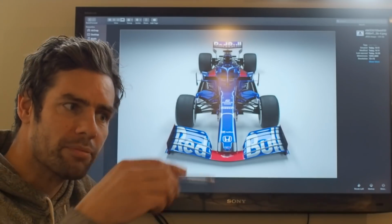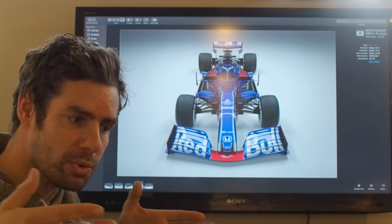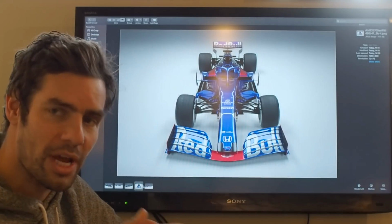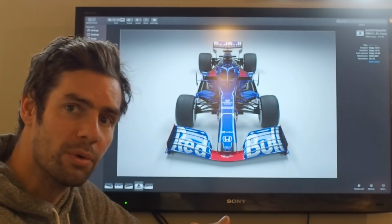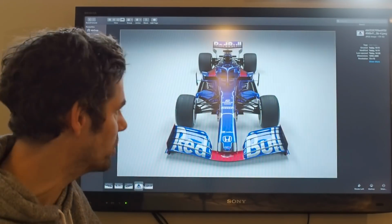We use a spinning vortex almost as a virtual wall or virtual skirt along the side of the floor to try and seal it in, to channel as much airflow as we can within that floor section and out towards the diffuser to be worked and generate downforce and of course reduce drag.